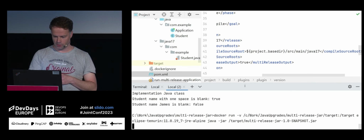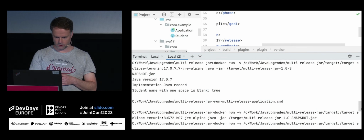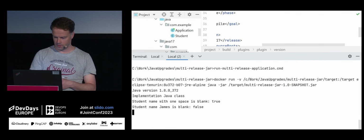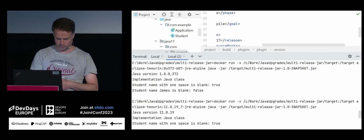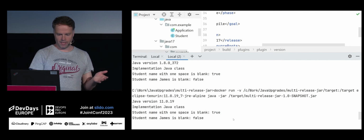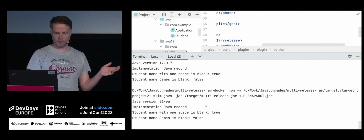And then I can run that version of my application on multiple versions of Java. So I use Docker to quickly do that. So if we look at the output, okay, I have apparently the old run also still in here. Let's make it a bit clearer. So we see for Java 8, it is using the Java class implementation, because I mean Java 8 doesn't support records yet. For Java 11, still Java class implementation, as you can see here. On Java 17, we see it uses the record feature, and the same for 21. So 21 you can already test the early access. It also uses the record feature.